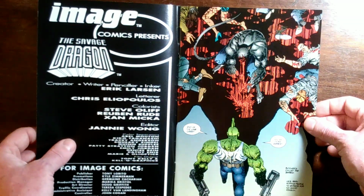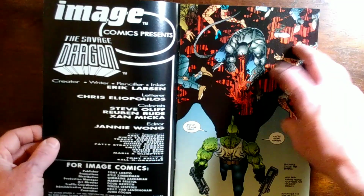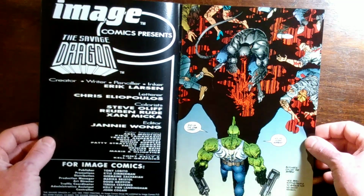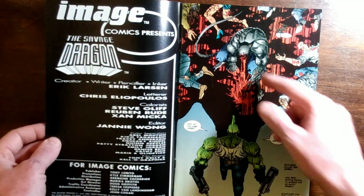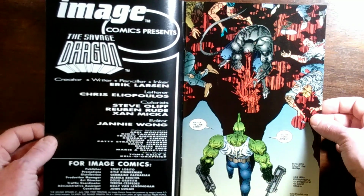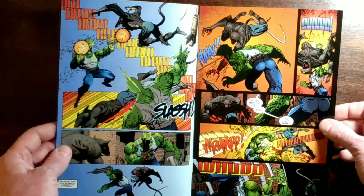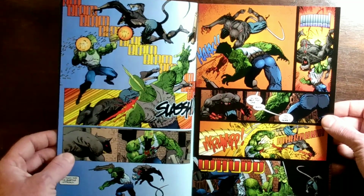So we start off the story here in the middle of the story as Dragon's arresting this guy named the Shrew. He's like this giant rat character. I love Dragon's rogues gallery. I think he's got one of the best rogues galleries in comics.